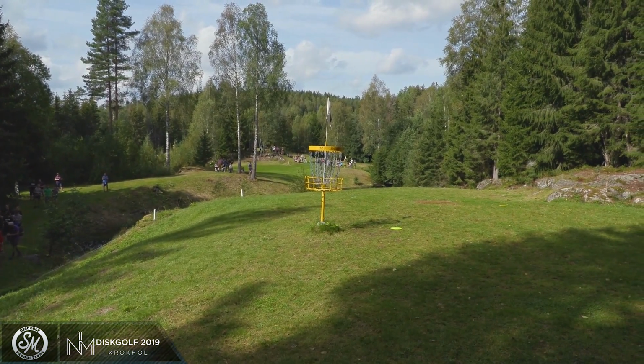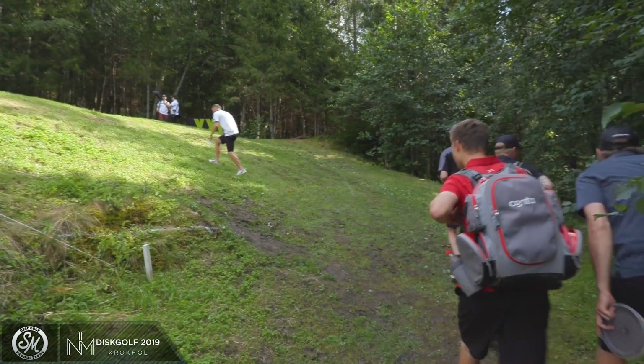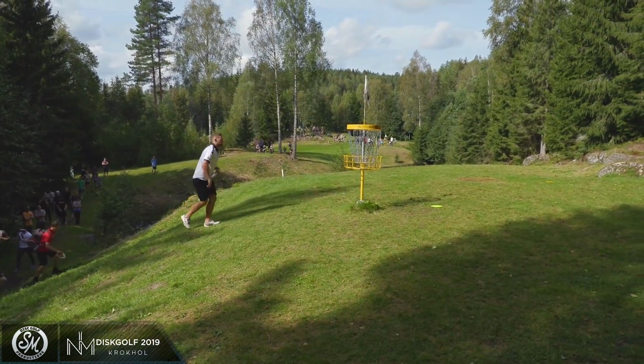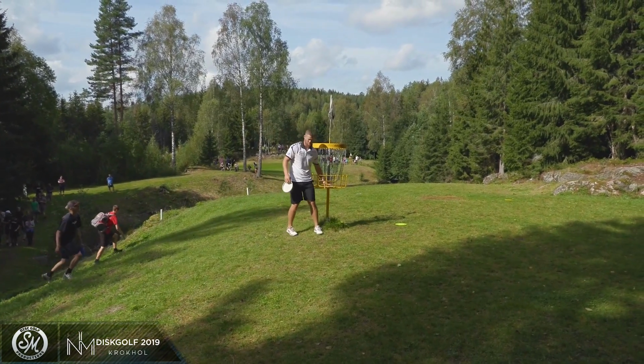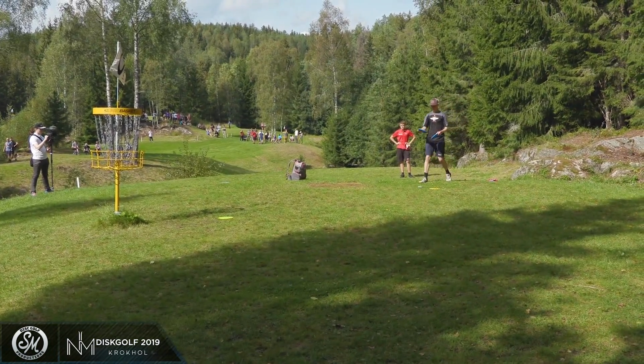Wow, what a putt for the birdie from no man's land down there. Incredible. You know it's a big putt if you can barely even walk up the hill to get it. Huge putt from Håkon.